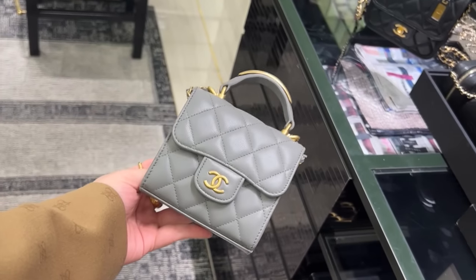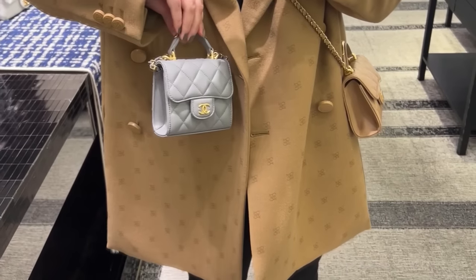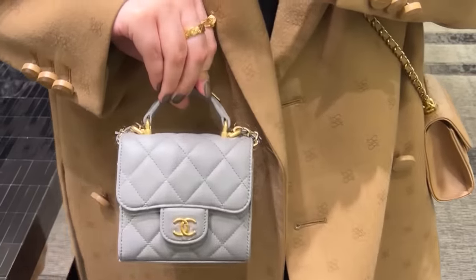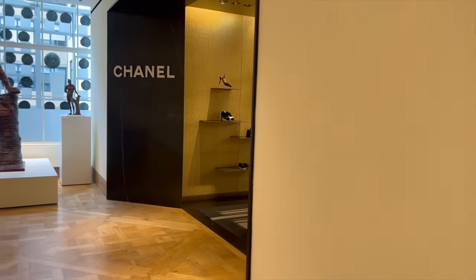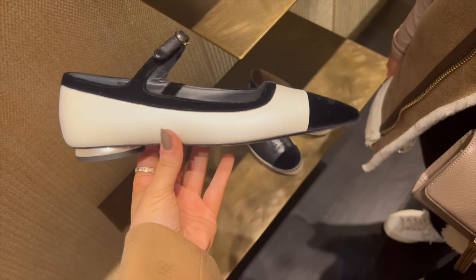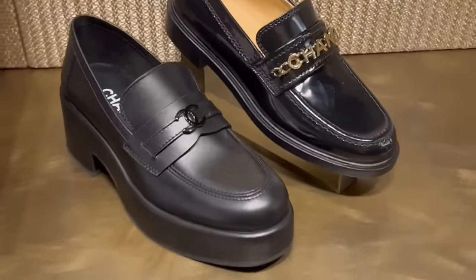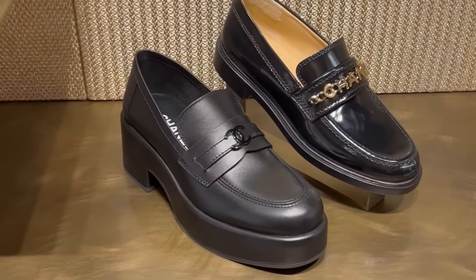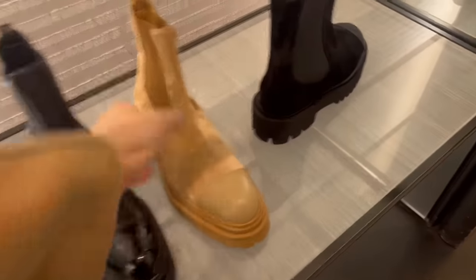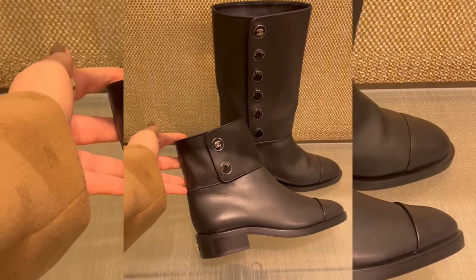Oh my god guys, they have my bag, the one that I'm wearing today in grey. Look, it's so cute in the grey as well. Okay, these are new season, but they are way too pointy, look a bit witchy. They come in black too. I'm not sure if these boots are new, but I love this color, and there is a little CC at the back.